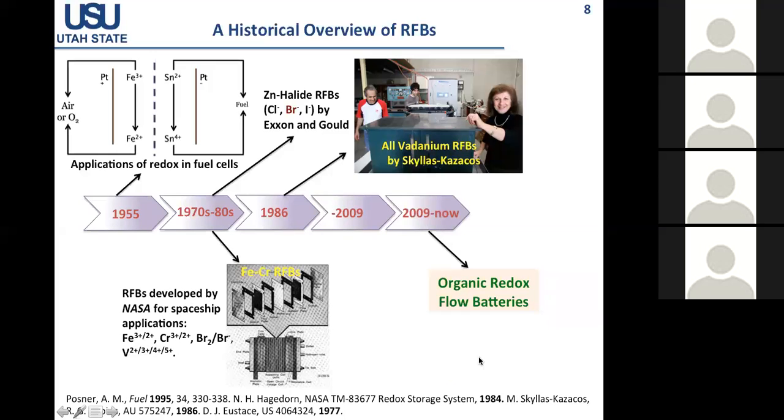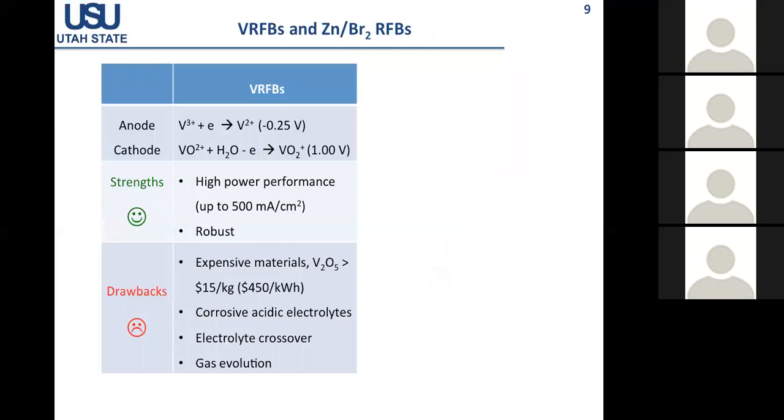After 2009, there was a big shift in the development of redox flow batteries. We chemists started a transition from inorganic chemistry to organic chemistry. Right now, there's a big research effort on developing organic material-based flow batteries. That's the research I'm going to show you today and later. So why are we interested in organic redox flow batteries? That's because there are some limitations and technical problems with the conventional vanadium flow battery and zinc bromide flow batteries.